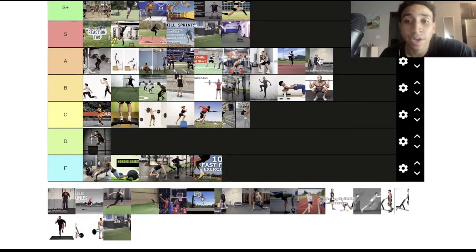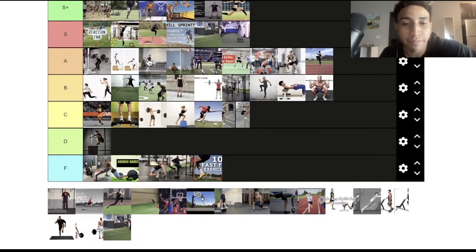Dumbbell resisted repeat jumps. We're going to put A tier. So band resistance is S plus tier, but A tier for dumbbell. It's the same benefits, but because there's not enough accommodating resistance at the top, you don't get the same benefits in the stretch shortening cycle, but you really get a lot of good force production benefits. And because there's more tension at the top with the bands, it's much more transferable to actual vertical jump where you're trying to produce the most force at the peak. So it's better for peak rate of force development and peak power, but this is just good for general explosiveness. It's not bad. It's A tier.